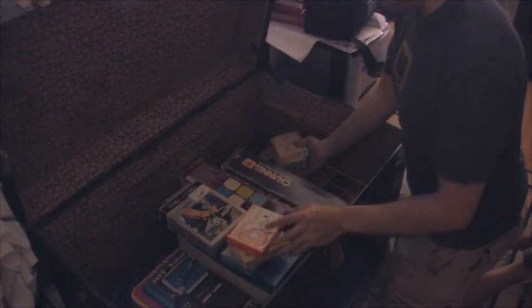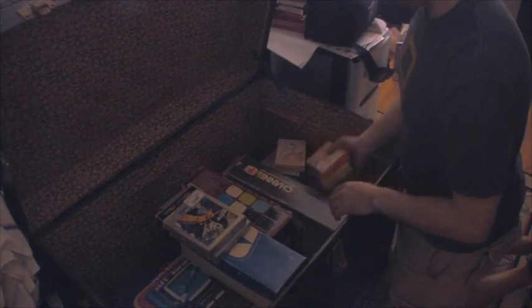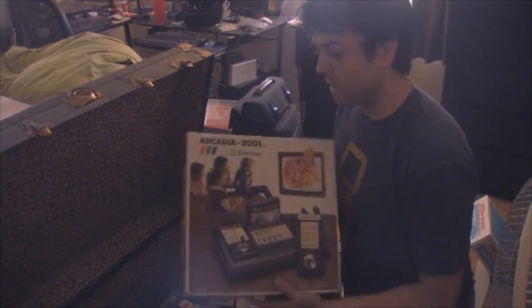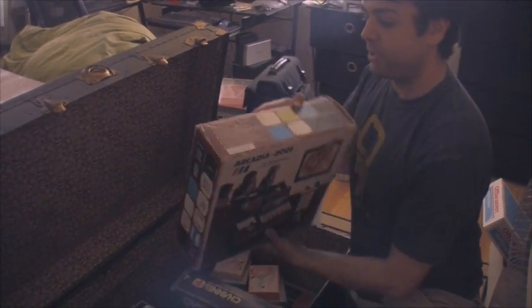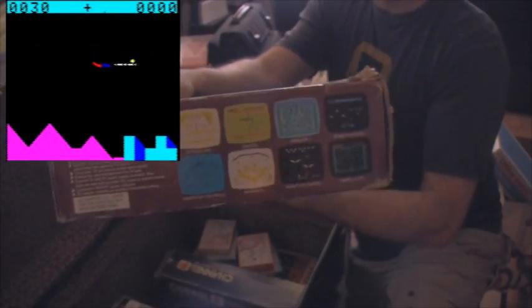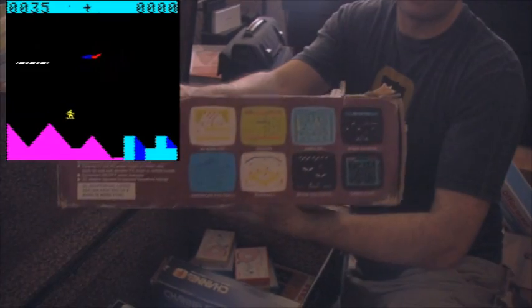Okay, next to it, we have the Emerson Arcadia 2001. Wow, this is the system everyone's talking about. No one's talking about the Emerson Arcadia 2001. It was a failed system and a half. Look at those great graphics there. What year was this? 76? No, this was the early 80s, and they still look awful.